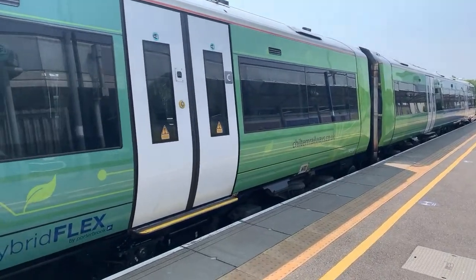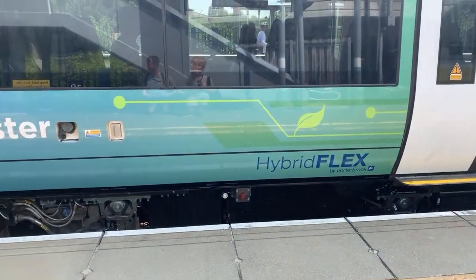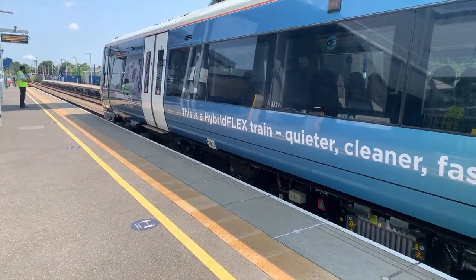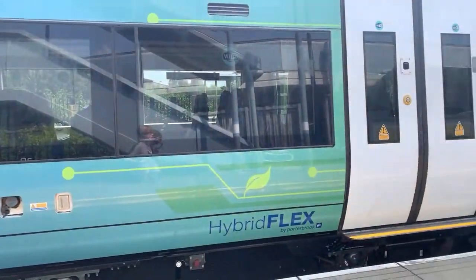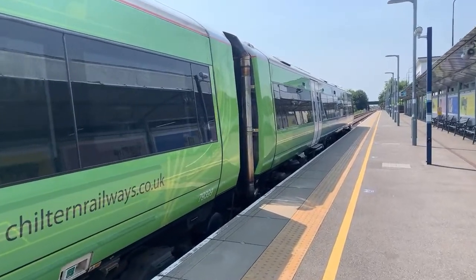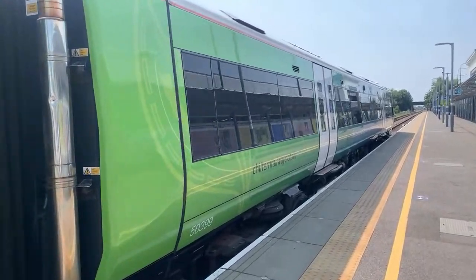Just take a closer look at the livery. There's some Porterbrook advertising on here, advertising the fact that the train is cleaner, quieter, etc., and that it is the 25th anniversary of Chiltern today. If this does get rolled out to all the other units, I highly doubt they will have this livery. They'll either get a new livery or the original Chiltern livery.